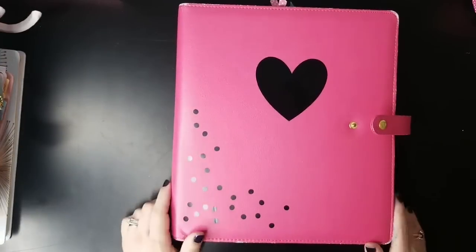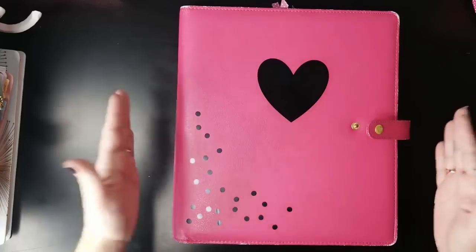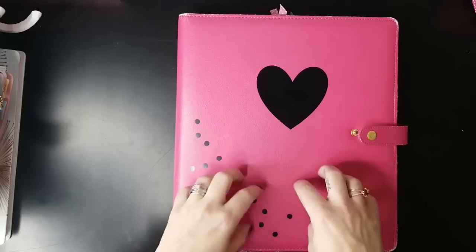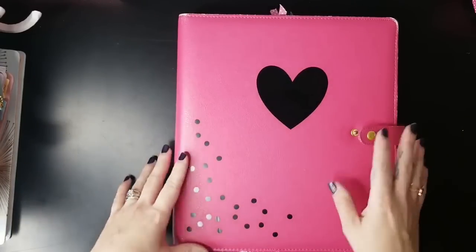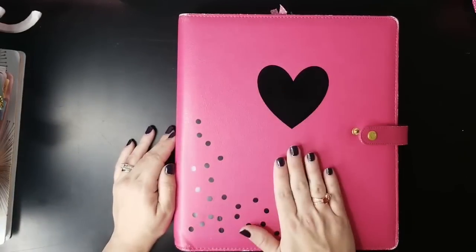So this is my plotting notebook, and I'm not even sure it's all going to show up in the frame here, but this is a Happy Planner Deluxe notebook, and I just did a video about how I outline my novels that I'll link for you if you didn't get a chance to see that. But I sort of redecorated the front.